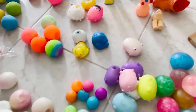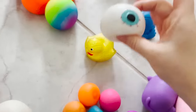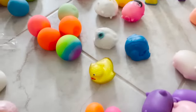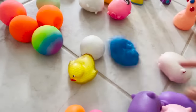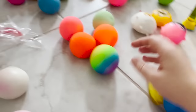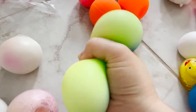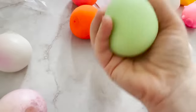Let's see what else we got. These are my splat balls. Okay, so this is a little splat. This one's my favorite. Let's see. Hang on. It's better when you're standing up, but still super fun. Splat balls, super fun. These have the shaving cream consistency, and they are fun. This one's glow in the dark.